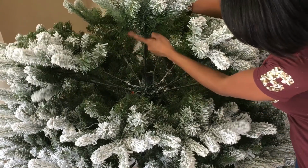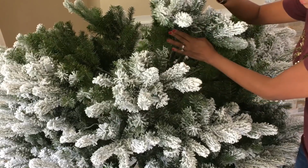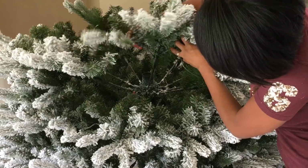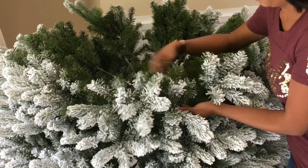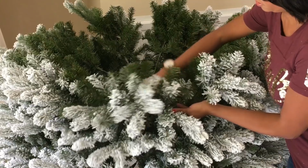As you can see here, each branch has 3 tips, a center, a left, and a right. And each branch can be shaped to a natural position by spreading out the left and the right tips from the center tip, and then bend the tips slightly upward to add a more uniform and natural appearance.